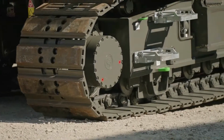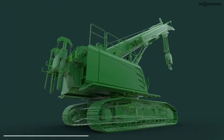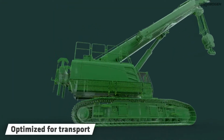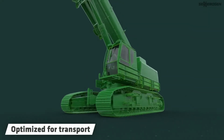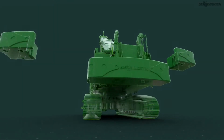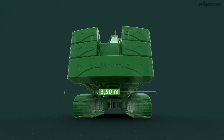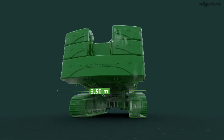First of all, let's take a look at how the machine can be transported. You can choose between several transport options, whichever suits you best. You can place the crane on the low loader as a complete unit and drive it to the place of use. Simply unload it and get started right away, saving valuable time.